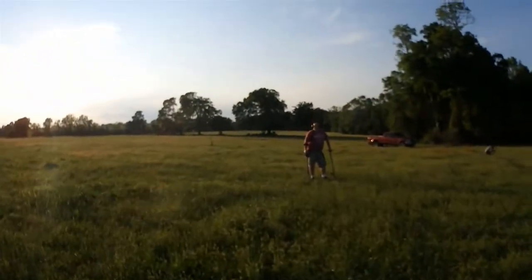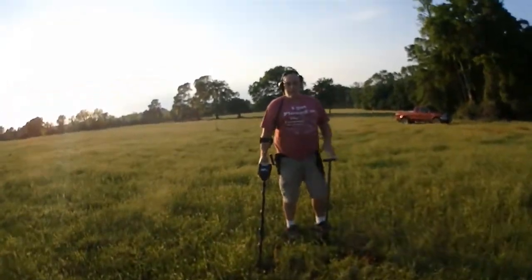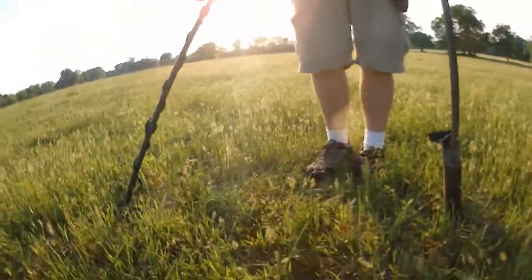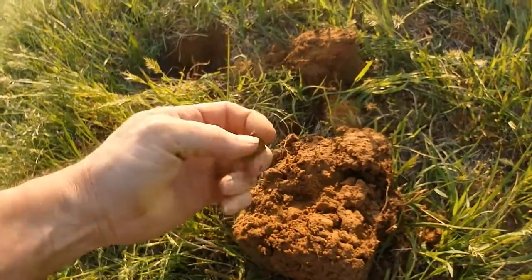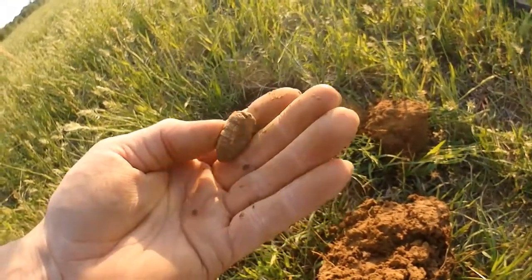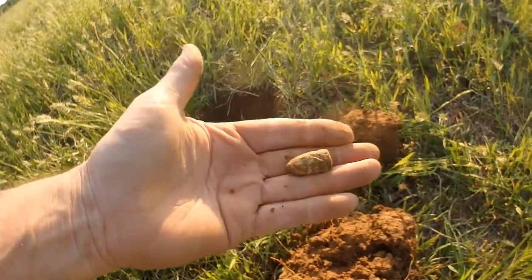Oh, Chris is hollering. I think he's first one to score a bullet today. Let's go take a look. Did you say bullet? Yep. Already got one. Hadn't been here 10 minutes. Let's see where. Oh, I see it. That looks like a ringtail from here. Right there. Oh, it is a ringtail sharps. Kind of beat up, but nevertheless, first bullet of the day.